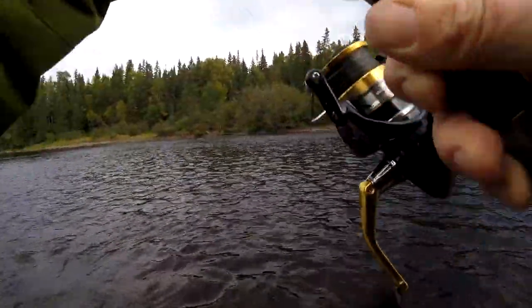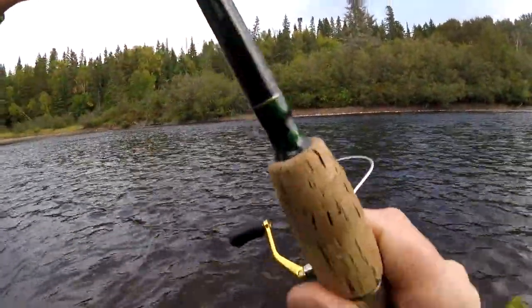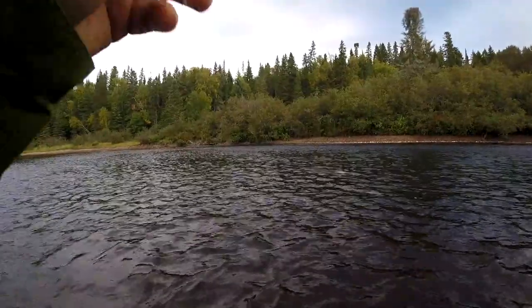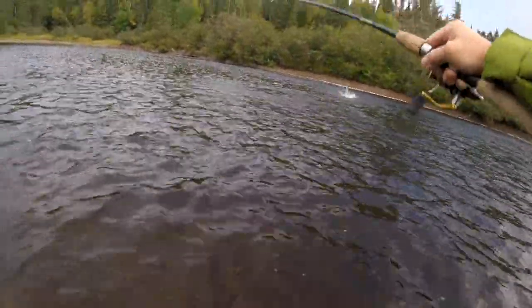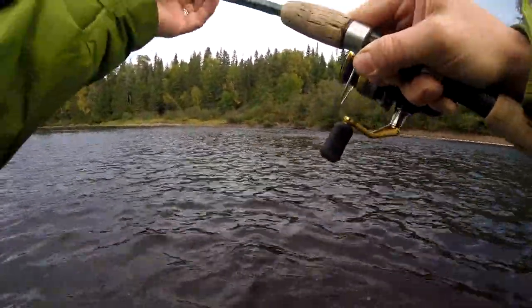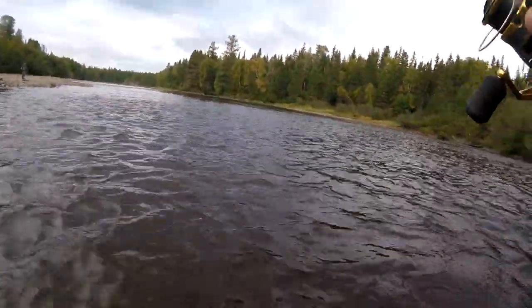Finally hooked up. Had to go to a spoon. Don't like fishing a spoon, but it's, again, so effective up here. What have I got? Oh, that's a beauty. It's a steelhead. Yep.